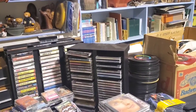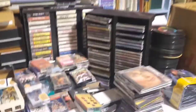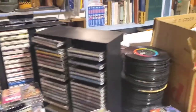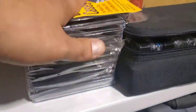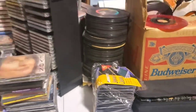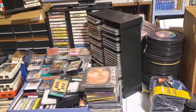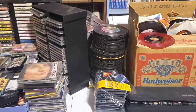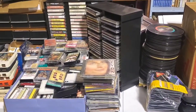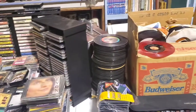Got some CDs. They were cheap, so I went for it. Got some Christmas cassettes. So a lot of stuff to get in order. I like this. These are jewel cases. They're brand new. CDs, cassettes, they're like the only inventory you can have where you can replace not the box, but replace the case. It doesn't affect the value. It can only increase the value. So that's something to consider.